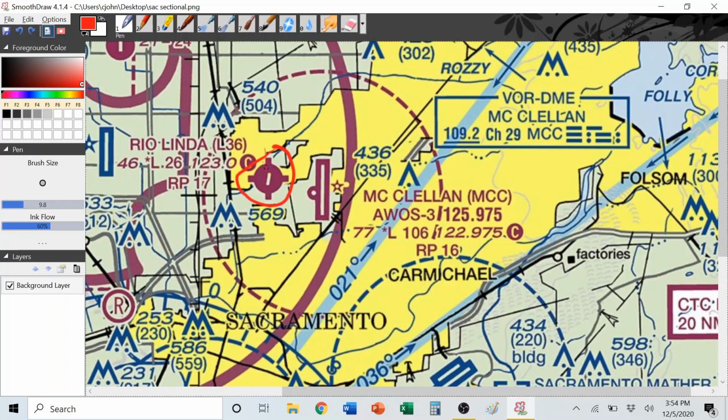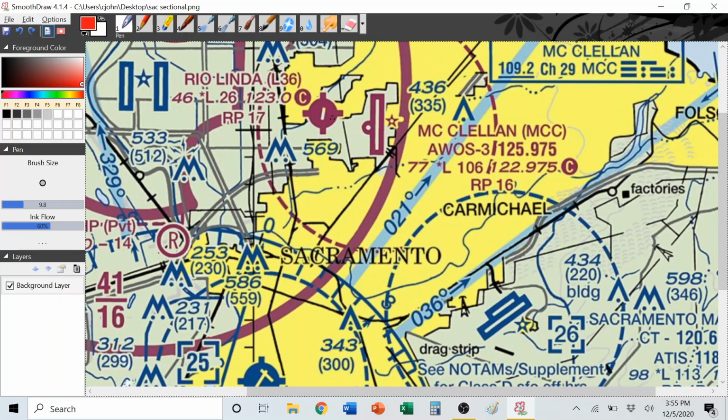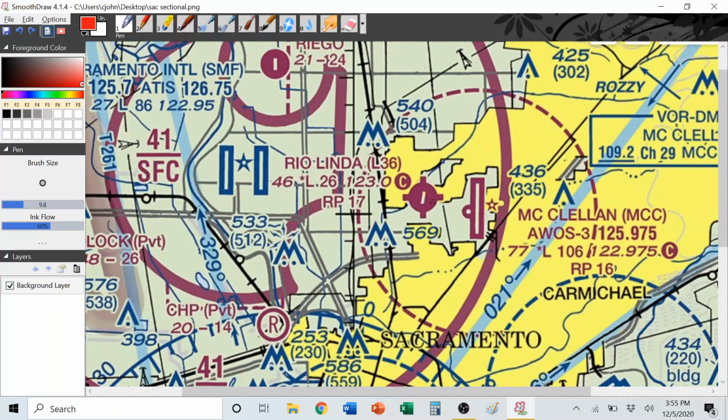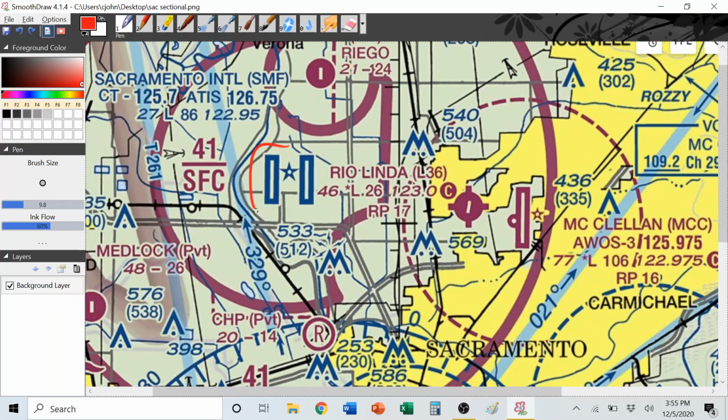So it's a circle here, and it's got these hash marks. I wonder what that's all about. Well, that means fuel is available. If you see the hash marks, you should be able to get fuel. I say should because sometimes you show up and it's out of service or it's NOTAMed. So Rio Linda lies within that surface Class E airspace for McClellan.